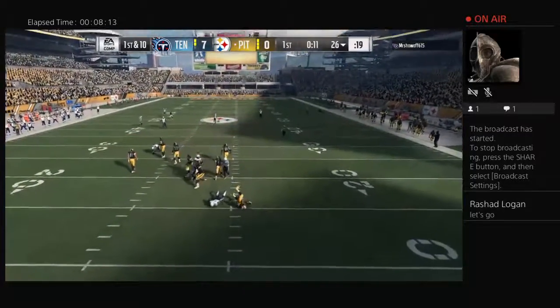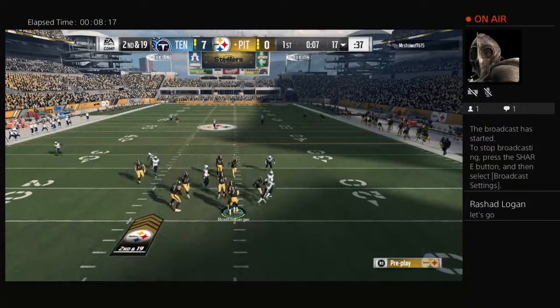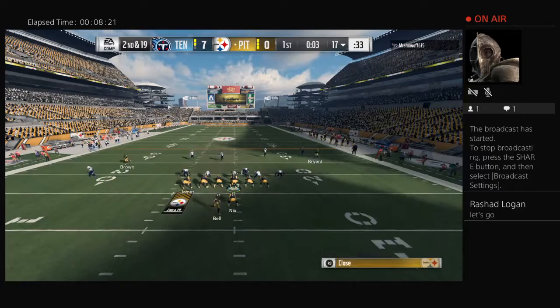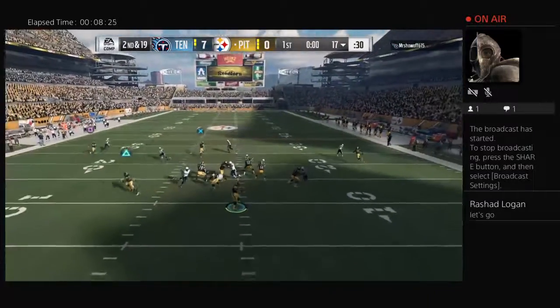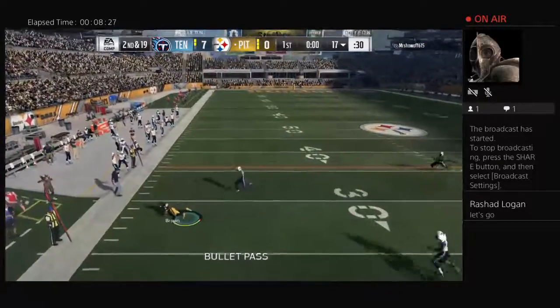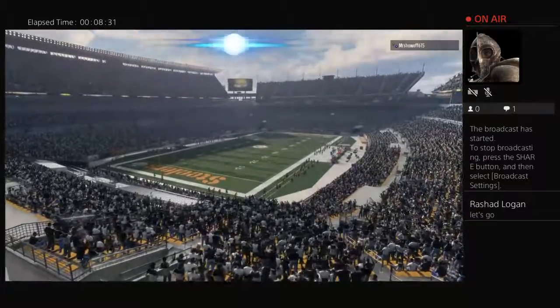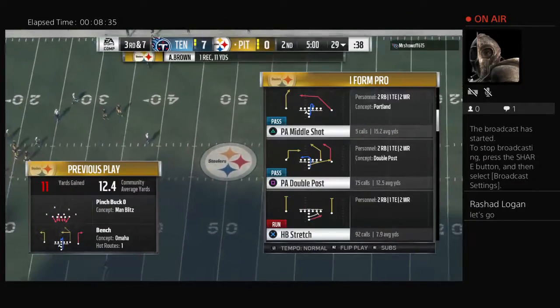Don't make any more. And the Titans defense steps up here, and down he goes. Wesley Woodyard is the one that got to him. He takes him down for a loss of 9. On second down, here's Roethlisberger. This is caught by Antonio Brown. Back with Charles Davis, Brandon Gaudin. It's Steelers football to begin the quarter.